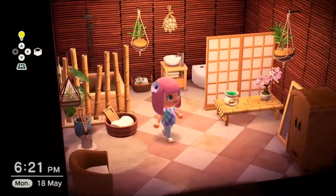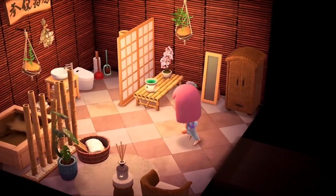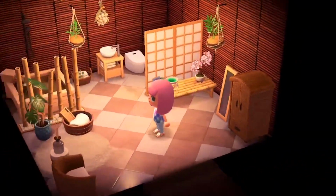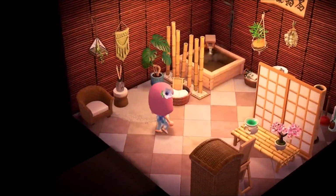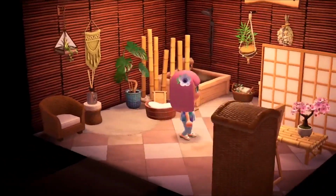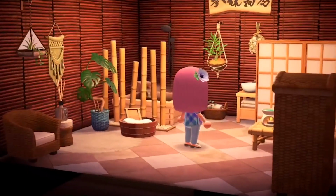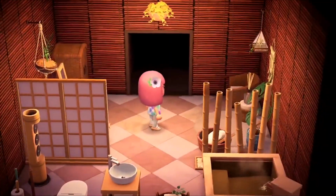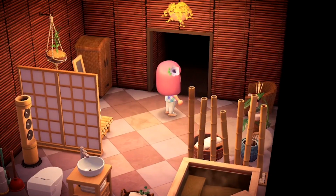And then I have a little area here where you can change your clothes and see how you look in the mirror. And here's just a little corner with some decorations. And I absolutely love this wallpaper, it really fits the rest of the room. So yeah, that's the bathroom, and now we're going to the bedroom.